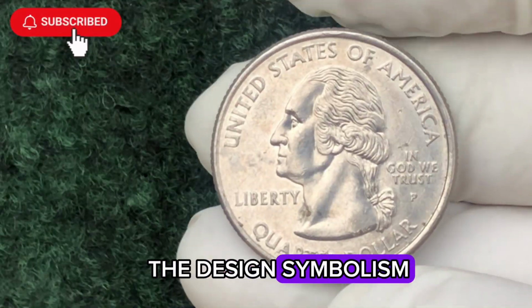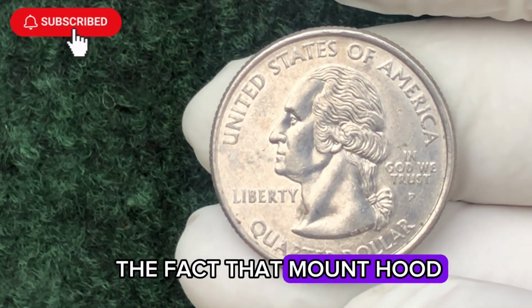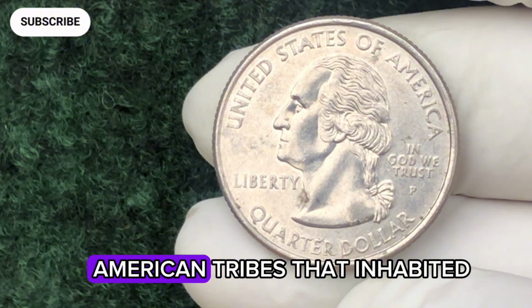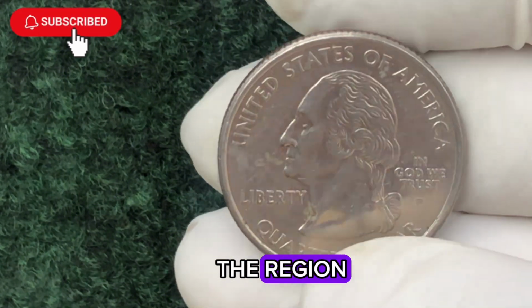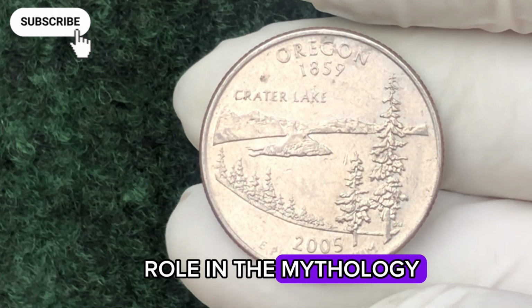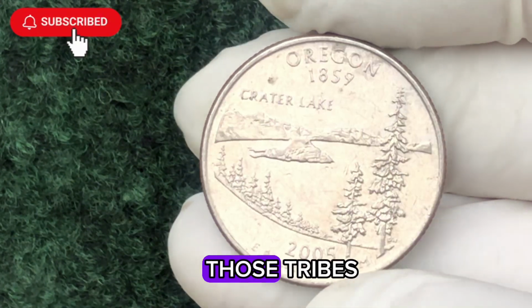The design symbolism is a nod to the fact that Mount Hood has long been a central figure in Oregon's history. For the Native American tribes that inhabited the region, Mount Hood was sacred, and it played a key role in the mythology and spiritual practices of those tribes.